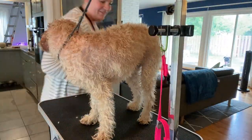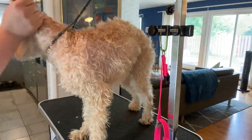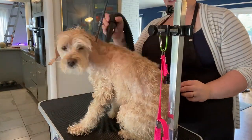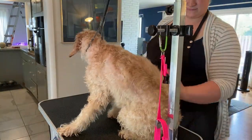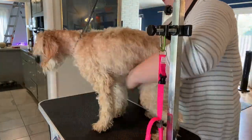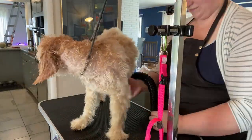Now it is time to blow dry. I think Bean sort of appreciates that I have a smaller blow dryer than what I used to use with him at the salon because it's a little quieter and a little more mellow. I went ahead and used some coat conditioner on him, and when it's time for his head, you'll see that I back up about a foot or two just so that it's a little less scary and less loud on his face.